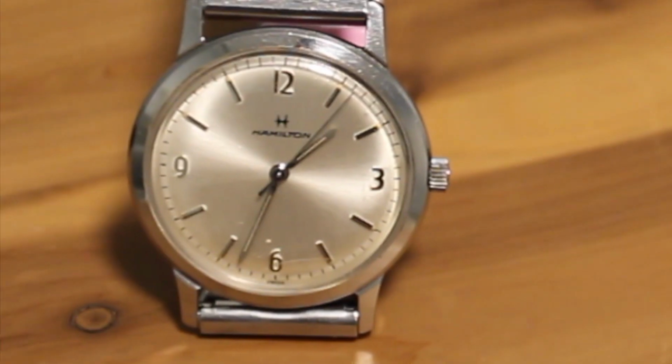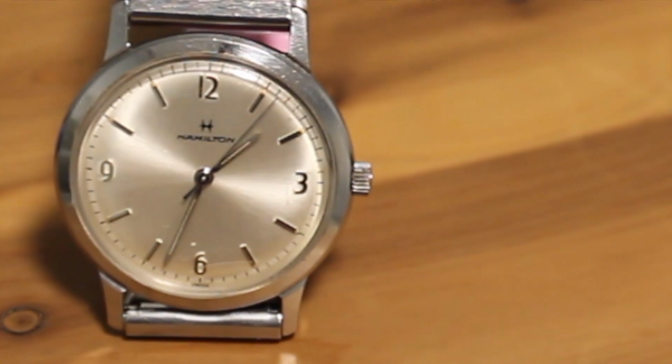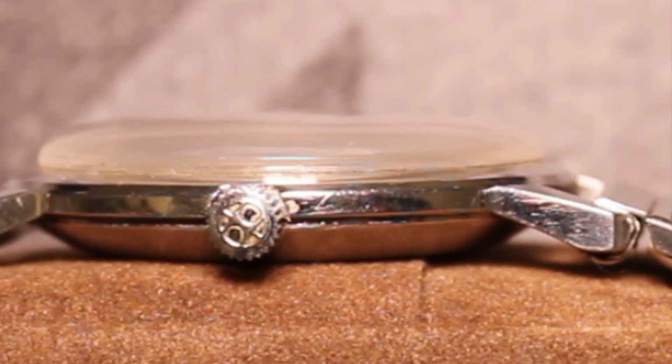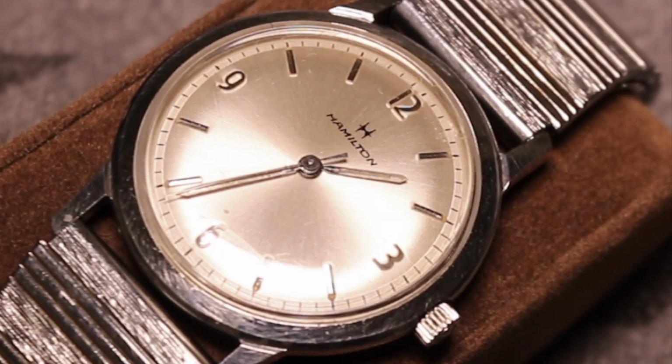This next one is a Hamilton, I would say circa 1960s as well. I don't really wear this one as much, but I still absolutely love the minimal design of this. This was purchased at a yard sale actually. And the band was again replaced like pretty much all of them have been.